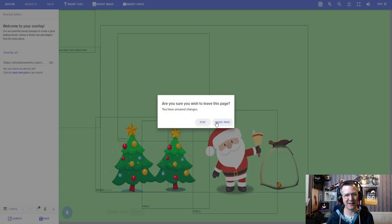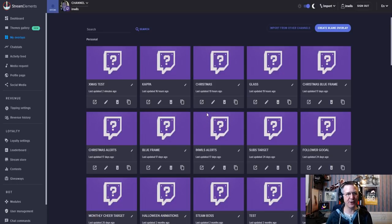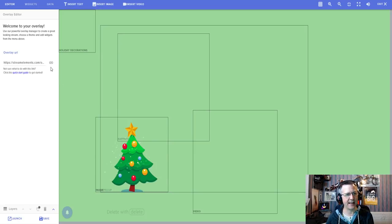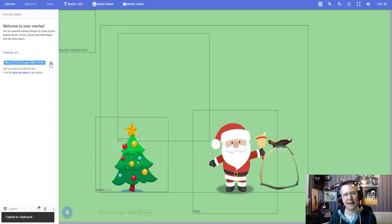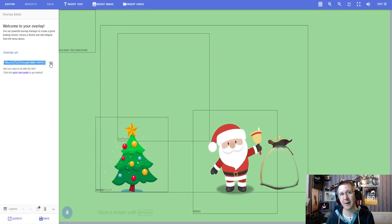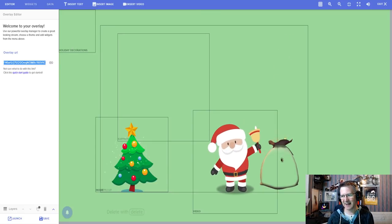And oh, it's saying I'm going to leave the page. Then just to let you know, once you've done this, so here, if you want to add that, you just press the edit button, here is the link, and that will copy the link to your OBS Live, and then you just add it as a browser, and then that's it.